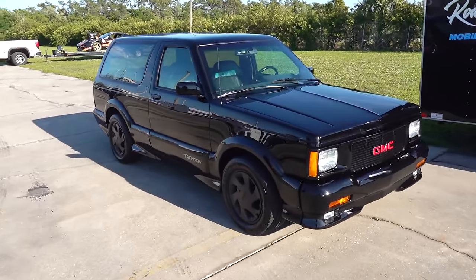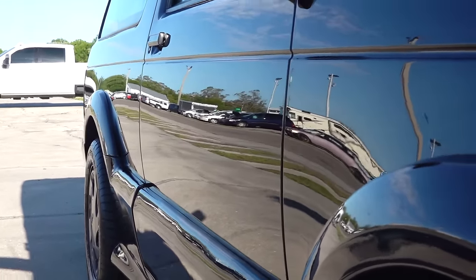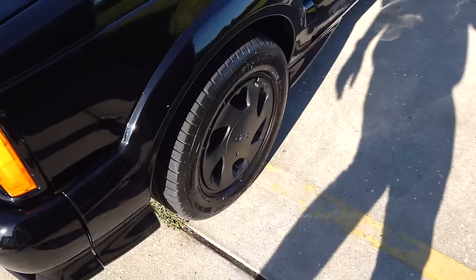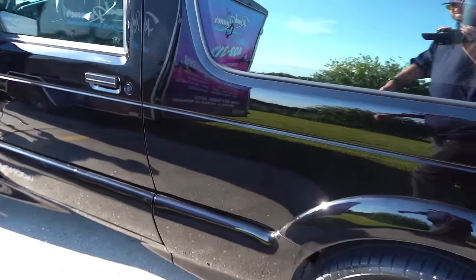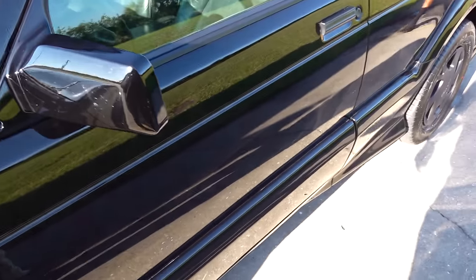Holy dude. What the hell? Glass. Look at how mint this sucker looks. Glass. Dude, and the wheels. Wheels, tires, you name it. Oh my gosh, it's like a damn mirror. Wow. I'm kind of proud of it now.